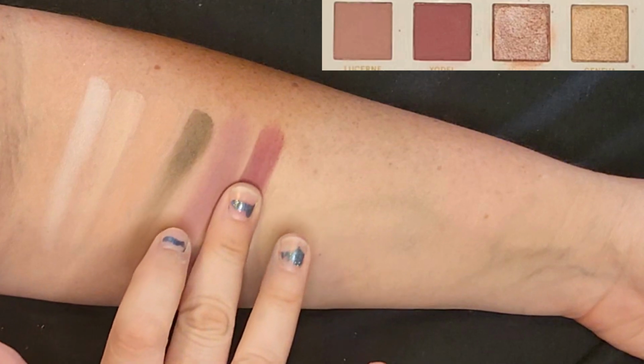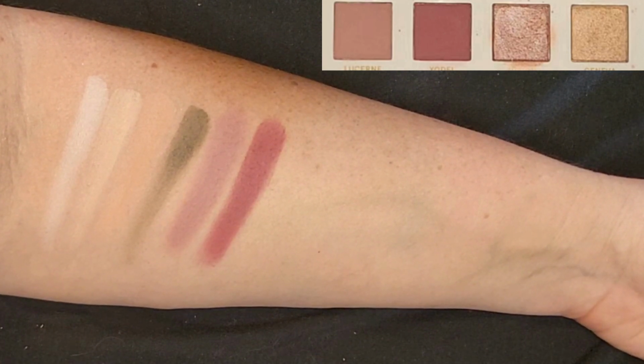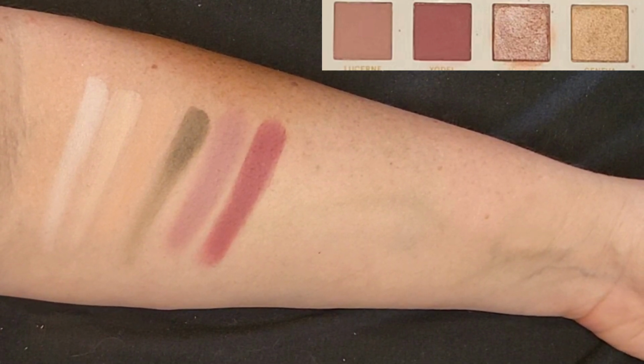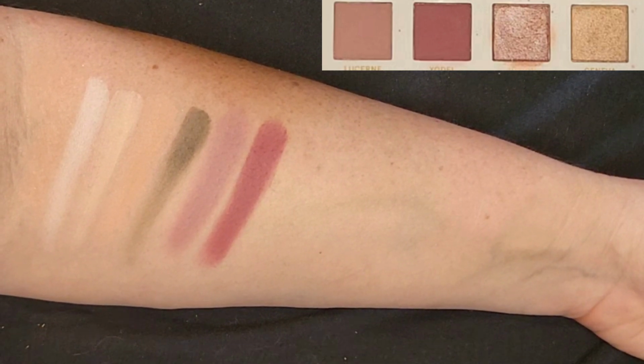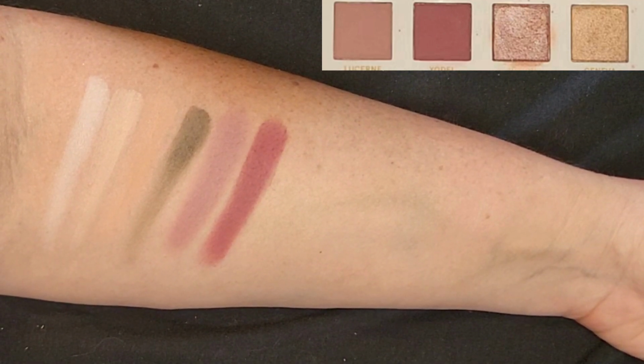Next one's called Yodel. These are so smooth. I had the Take Me Back to Brazil palette by BH Cosmetics, and I had some issues with the formula, but these are very smooth. They remind me of the Beauty Bay palettes. This is a muted reddish violet. More red, but a little bit purple in it.